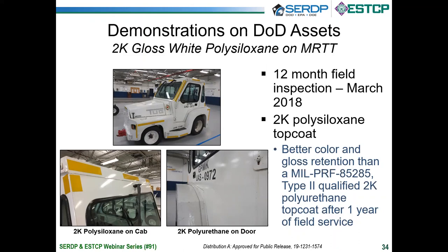The takeaway from this inspection was that if you look at the bottom left-hand photo, you can see that the two-component polysiloxane on the cab still has a very bright, shiny, high-gloss appearance, whereas the two-component polyurethane on the door is beginning to down-gloss and isn't nearly as glossy. The delta E, or color change, on the polysiloxane was about 0.48, whereas the color change on the polyurethane was about 1.45, so almost three times greater.